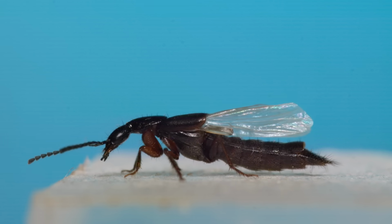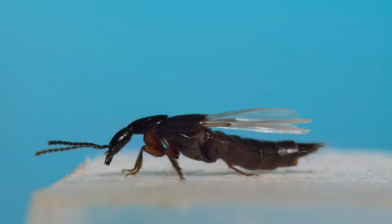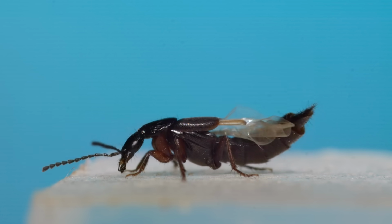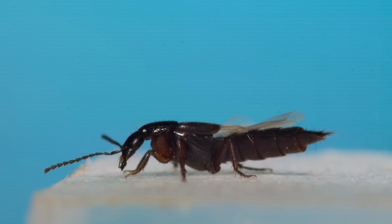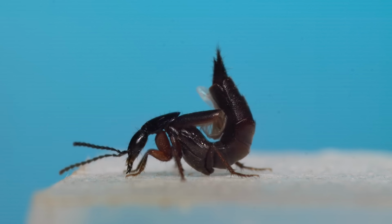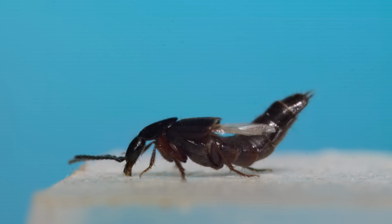So here's what that wing folding looks like for a rove beetle. They use their abdomen to push the wings to the side to perform the first few folds. The wings fold together as a single unit but asymmetrically, each in a different orientation than the other. The second push of the abdomen is from behind and starts to cram the wings underneath the elytra.